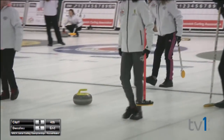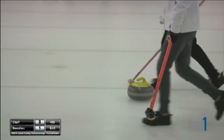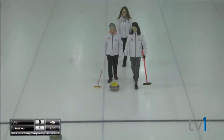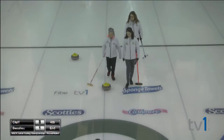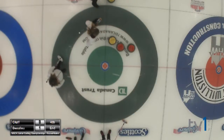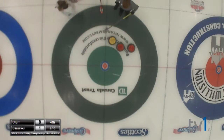Looks heavy. Looks heavy right out of her hand. Sweepers will decide here. They're just walking alongside. Rock will start to curl. Rock's curling a little bit, but I don't think it's going to be enough. It just tapped a little bit, the one. I think it's second shot here.